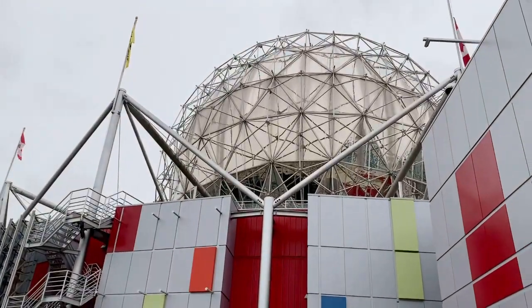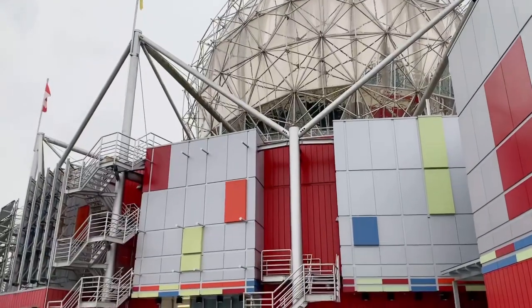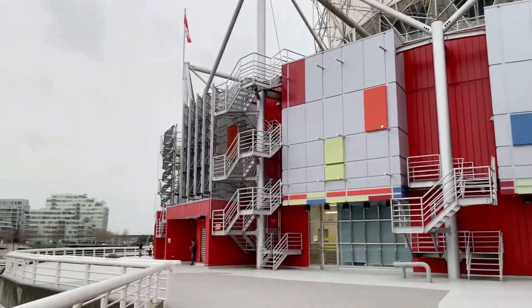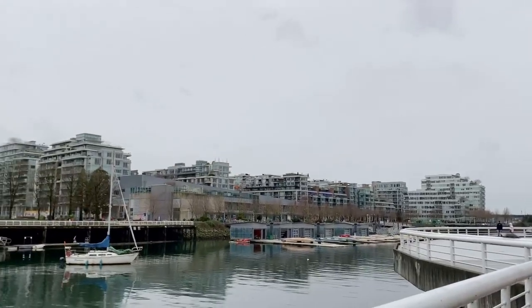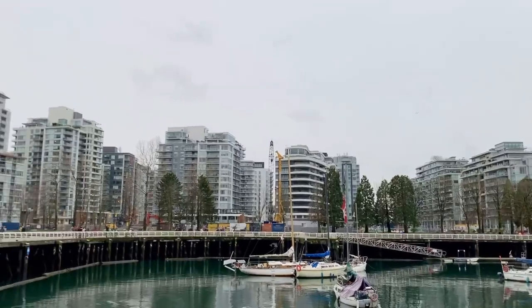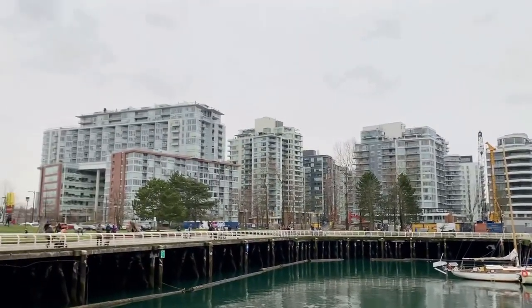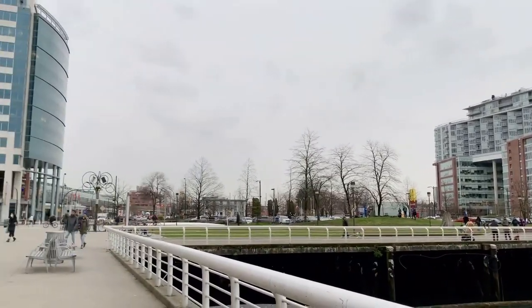So Science World is located at the end of False Creek, Vancouver. Ayan siya guys, kaya makikita mo yung tubig dyan, at saka yung mga boats, and also you will see the aquabus transporting people from end to end of the area.